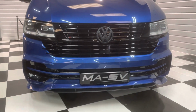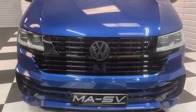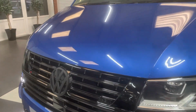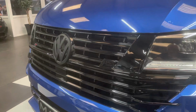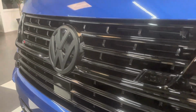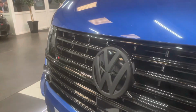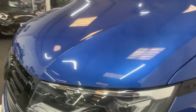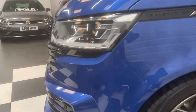As you can see, it's got the full ABT styling kit, including the grille there. Gloss black the rest of the grills too, and the ABT badge. Just got a contrasting VW badge, and then the modified 4Motion badge too. LED lights, expensive but lovely option to have on these.